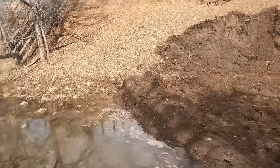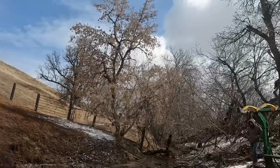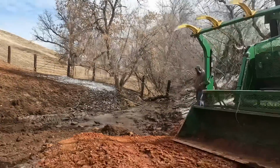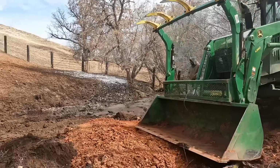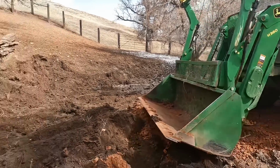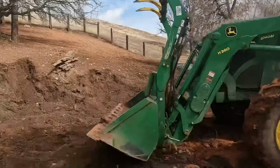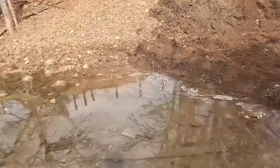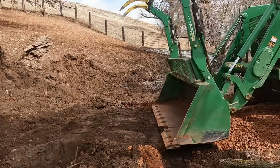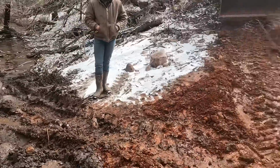Well, this is what we came up with. I ended up just digging a bunch of this dirt over. My dad's gonna haul some more gravel. I was able to drive out of here. It wasn't that sketchy, but adding some gravel on the hill, that helped a lot. This was the worst part, just getting over this hump.